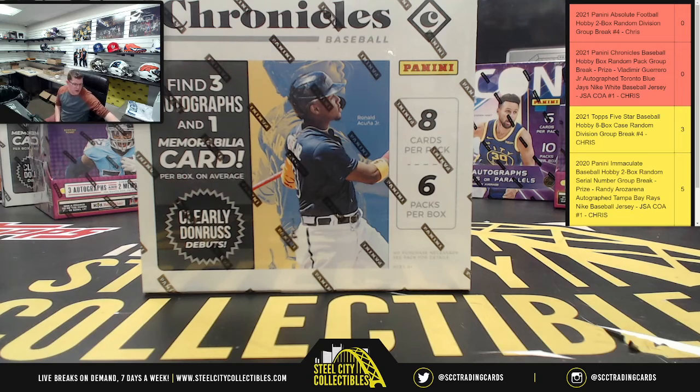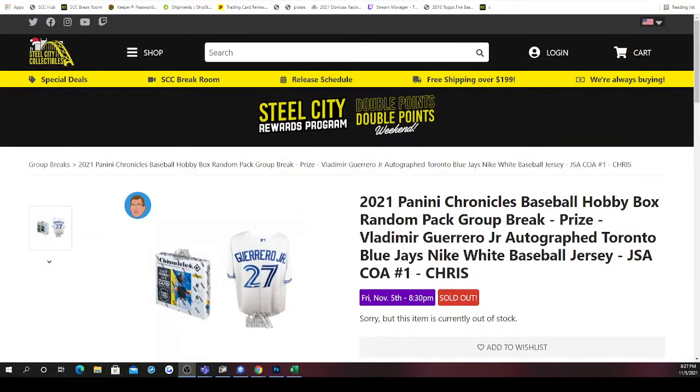Next group break is going to be the newly released 2021 Panini Chronicles Baseball Hobby Box Random Pack Group Break with a prize. The prize is going to be a Vladimir Guerrero Jr. autographed Toronto Blue Jays Nike white baseball jersey. That's JSA certified. This is group break number one.